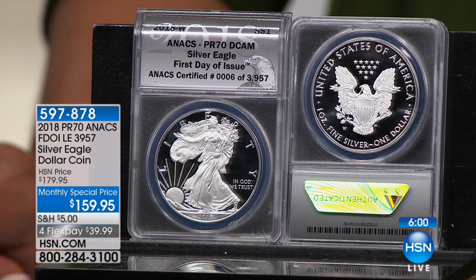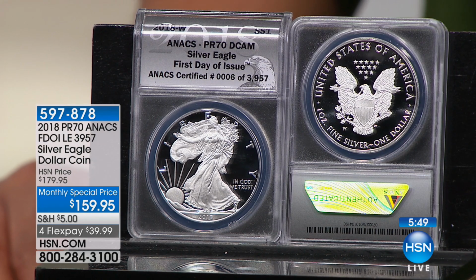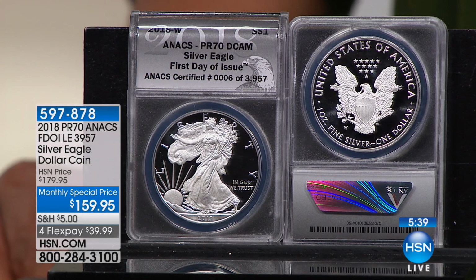It's always been $179 to $229 to $249, based on the price of silver and what the government does. So I have an extraordinarily special price at $159.95, the monthly special price. But it expires today. Okay. This is the very last. So tomorrow, this is it, your opportunity. If I have any more of these left, literally tomorrow they will be $179.95.